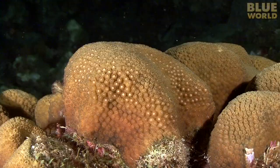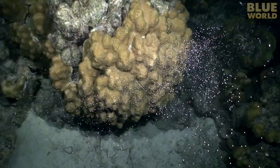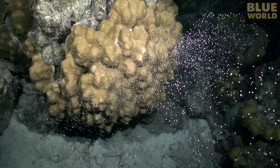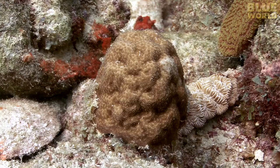Once all of these eggs are fertilized, they will drift in the current for a while and eventually settle down. If they're not eaten, and if they don't settle into water that's too deep, or land on sand where they can't anchor themselves, they might land on a nice hard surface and take hold. A new coral colony will start growing.